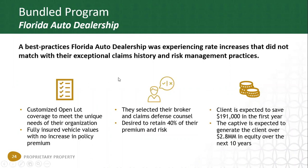And their forecast, as you can see over on the right-hand side, their year is up in about a month. They've not had any claims yet, so they should have right around $200,000 of profit in their captive this first year. Another great example for you guys.